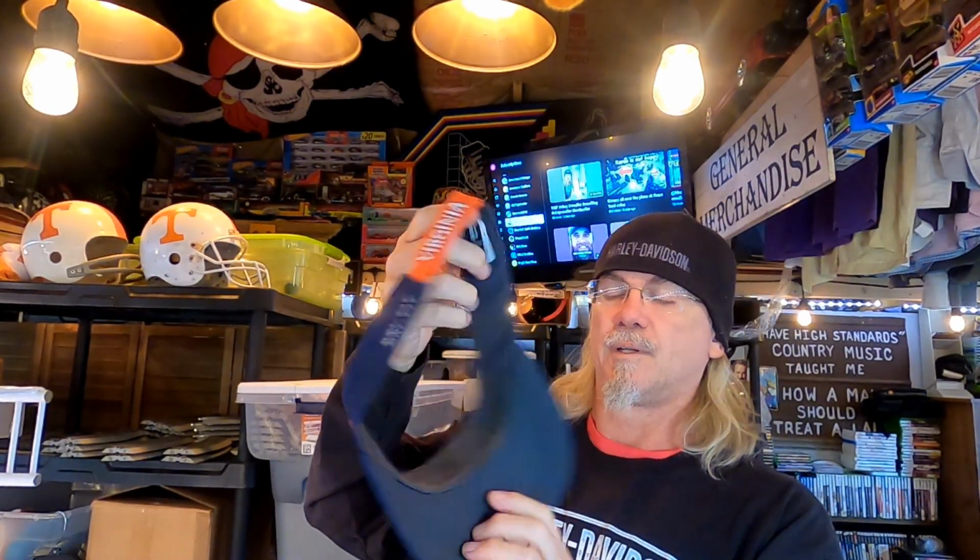Sold a Nike dry fit visor cap. University of Virginia, blue and orange dry fit by Nike. It's got dry fit on the side, Virginia, and it's a Velcro adjustable. Very nice visor. Surprised it sold going into the winter months. Sold for $13.49 plus shipping. Now this next one is a doozy.